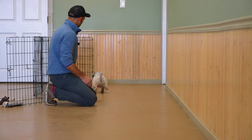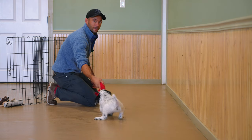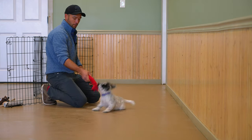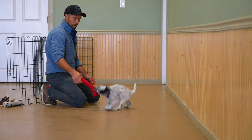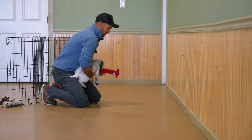I'll throw it down there. Now he's got the opportunity to bring that back. Woo! I didn't grab him. I've got the toy. He's holding on to it. You can either grab him or the toy and just build this. Yeah, this is fun. And then settle him down.